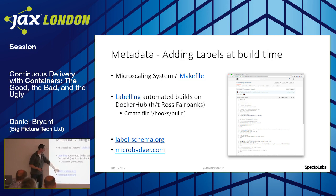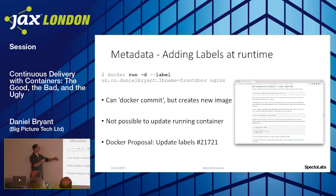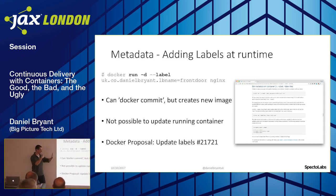A few people have got together and said, we think this is the right way of doing it, so check that out. You can't really add labels at runtime yet. So say you're pushing stuff down your pipeline and you're doing QA tests, you might almost want to say, well, this is past QA, add a label to it.